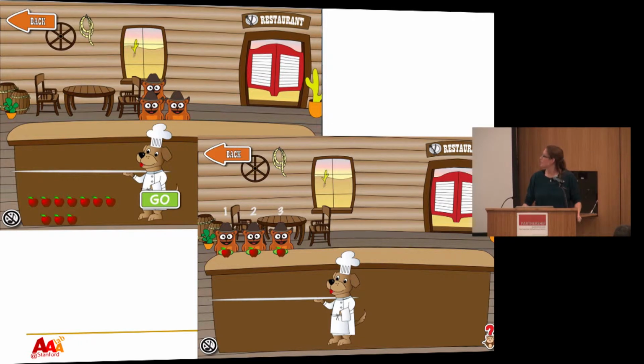In this game, the student's job is to help the station master figure out how many train cars are needed to fill the train so it can go off and deliver its cargo. So if the student says 4, train cars appear, they count off one by one, and then the train's able to move on.